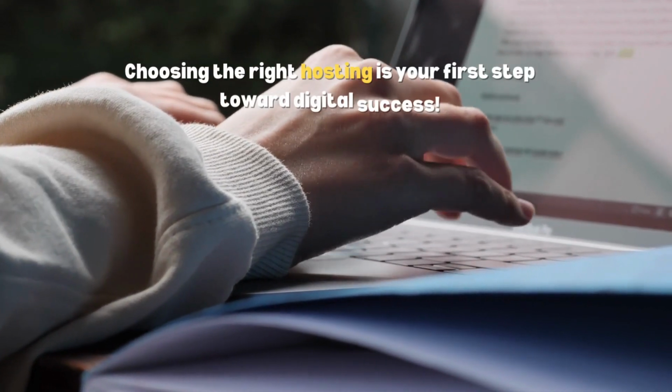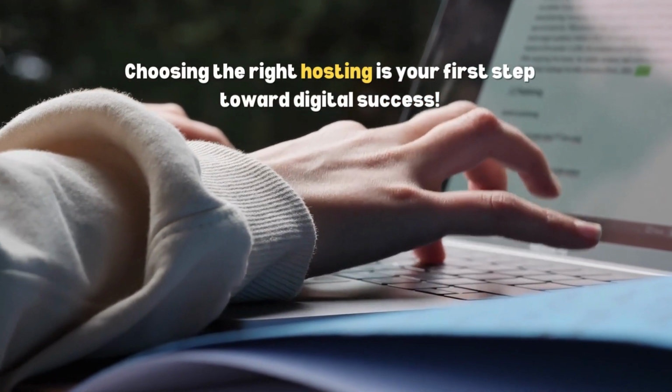Whether you're just starting or scaling up, choosing the right hosting is your first step toward digital success.